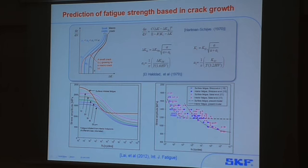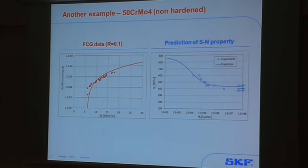And also we compare that with the experiment. That shows quite good agreement, actually, with the published data. So that's for hardened steel. We also apply that to the soft steel or non-hardened steel. Again, we needed to use the crack growth data from experiment. Using the same model, we find that we can also describe the SN property very well using this approach, meaning based only on the crack growth data, taking into account the small crack effect.